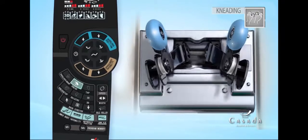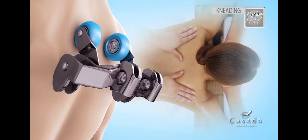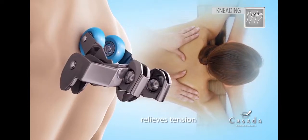In kneading mode, the tissue is grasped and kneaded with the thumbs and both hands. This relieves tension.